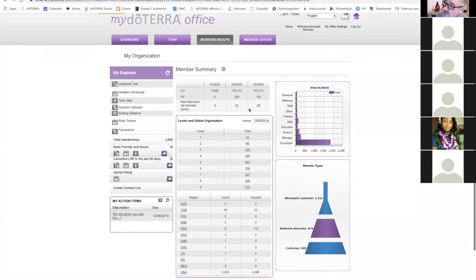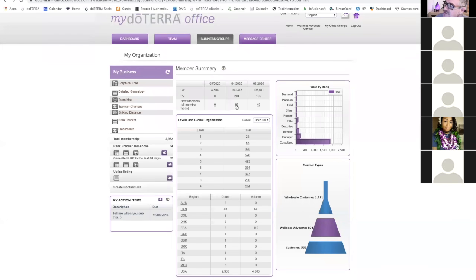Look at how close we were in April. I am so excited. Look at that. We almost doubled our enrollments between March and April. So in March, my team enrolled 49 people. In April, they did 83 people. And guess what's really cool? You see that little hand? That means that's clickable. If I click that little thing that says 83 new members added to my team, guess what's going to happen? Let's just watch this and show you.